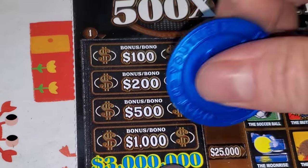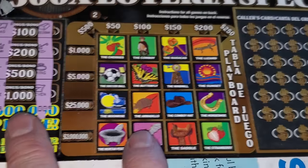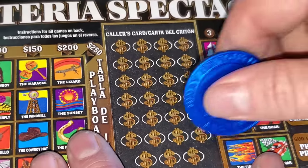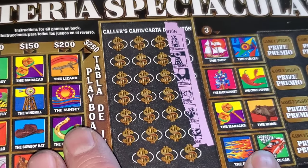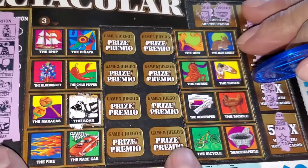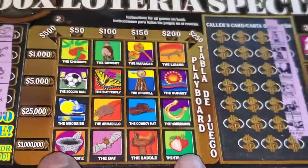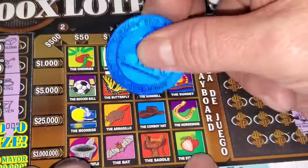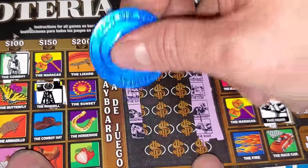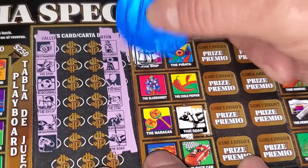All right, two matching symbols. That did not happen. Let's see if we can get it done the new fashioned way. Playing horizontal bingo. Ticket 9, here we go. Cowboy, windmill, football, cow, Jack Rabbit, Boar. Strawberry, Spurs, soccer ball, ship, roadrunner, shoes.